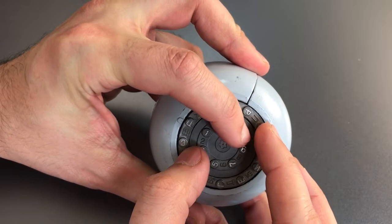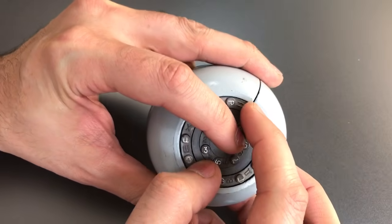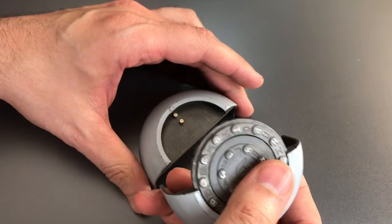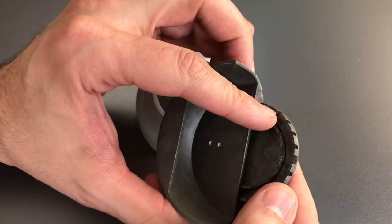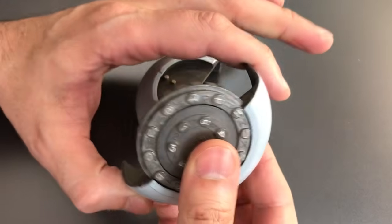I happen to know the combination, so that makes it a little bit easier. But there you can see it comes apart pretty easily. It shouldn't have taken someone very long to decode this, just because you can feel pretty easily the difference between the false gate and the true gate.